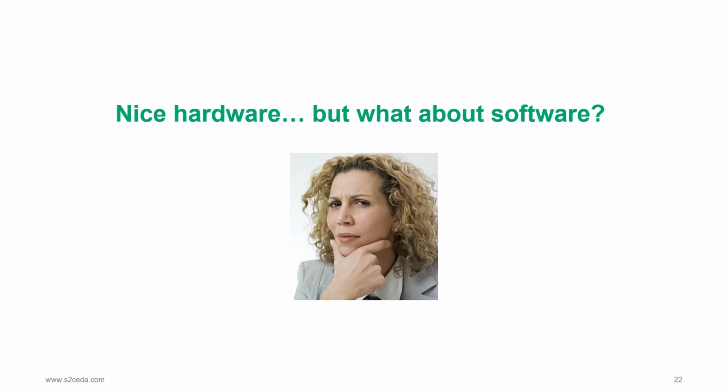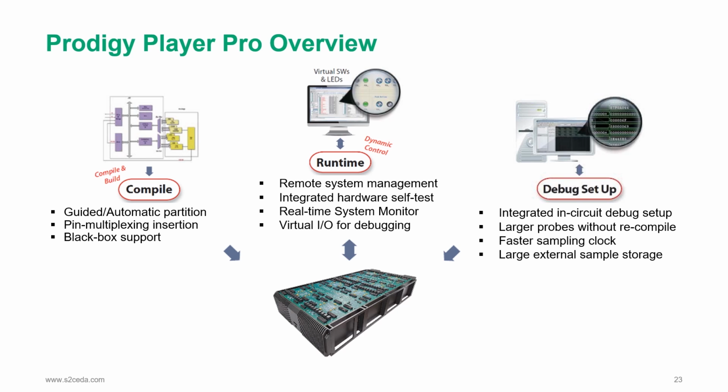Hardware is only half of the story when it comes to prototyping. A complete prototyping solution should also be accompanied by high productivity tools. PlayerPro is the main cockpit or dashboard to operating S2C's prototyping systems. PlayerPro consists of three parts: runtime, compile time, and debug time.